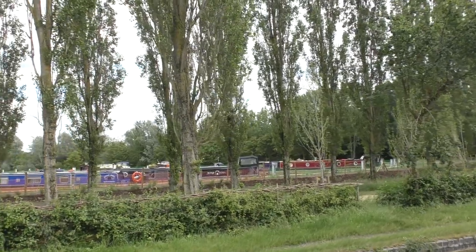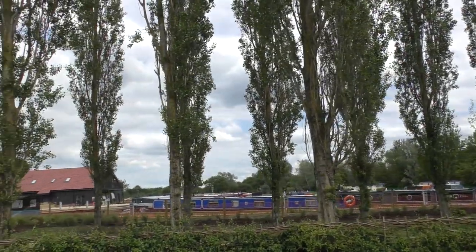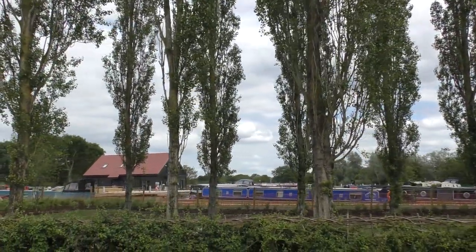This is Campbell Wharf Marina. It was only opened in April 2019, so it had only just opened when we were passing.